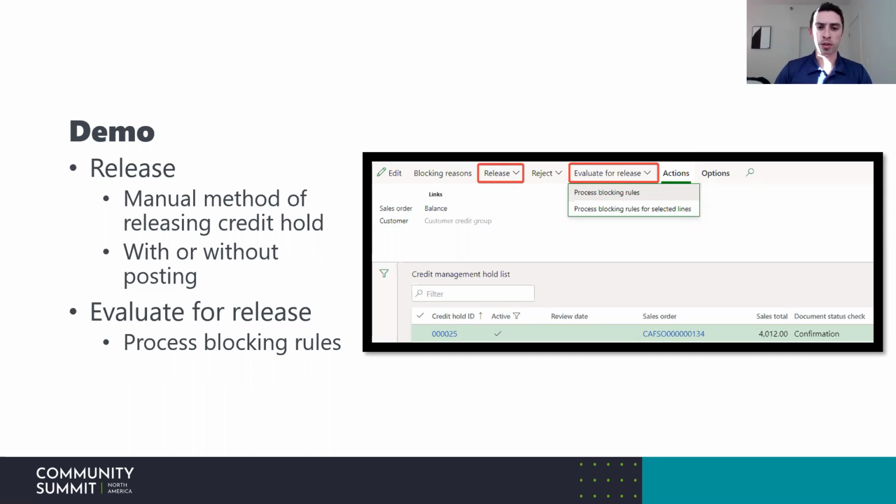Thanks, Suf. So another part of that manual method of releasing the credit hold is the other part, which is more automated, which is evaluating for release. And you can always evaluate for release and process the blocking rules at any time, throughout the day. Maybe we have more cash receipts come in and the customer is no longer overdue on invoices, which would then prompt a sales order to be automatically released.